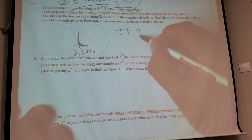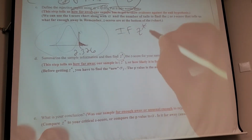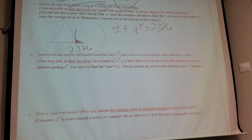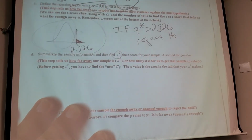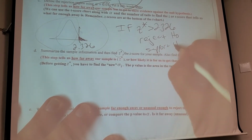So if my sample is further up than 2.326 standard deviations, then like we just said, that is evidence that the guy who thinks it's in the middle, the null hypothesis, is wrong. So I can reject the null and support the alternative.